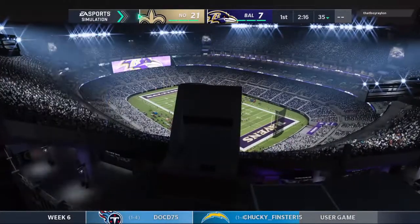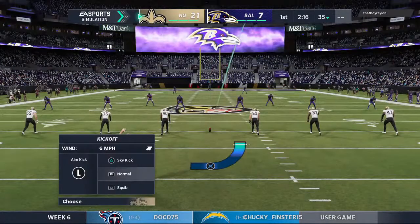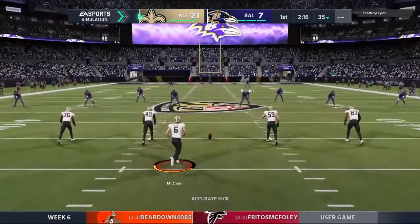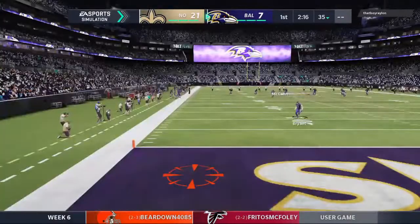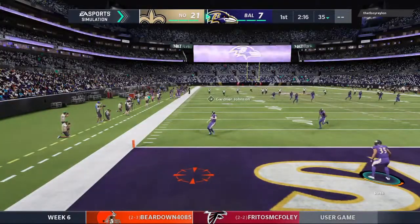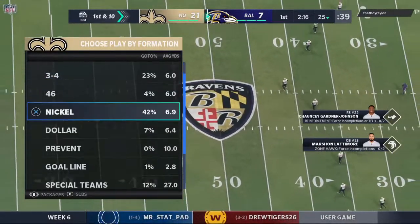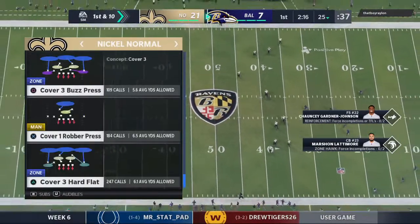That looked good for the head coach, man. Ravens 7. Tucker McCann. So they'll get another shot on offense following that pick 6. And now the kick is away. And that one will bounce out of the back of the end zone, so we will start here at the 25.